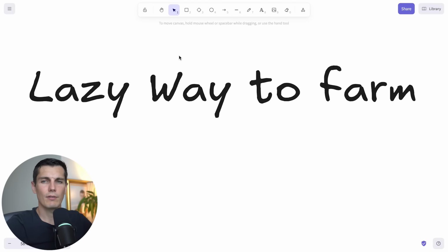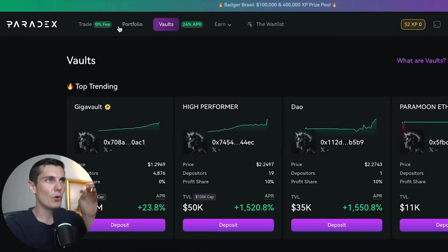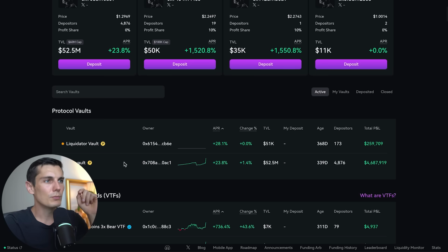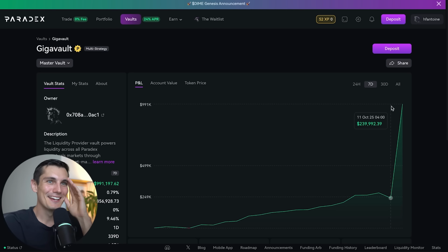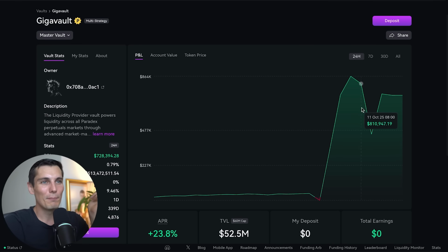Now that we have our deposit, let's go into the lazy way to farm it. The laziest way is going to be the vaults here. Those are like basically algorithm that's going to work for you. And the one I'm going to choose is the Gigavolt. And it's basically just a liquidity provider by Paradex. Now the P&L is crazy because there was a massive liquidation event, and the way to make money from liquidation is to be part of that.